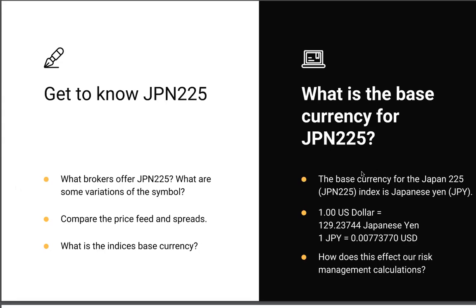If you look over on the right-hand side over here, it says, what is the base currency for Japan 225? The base currency for Japan 225 is the Japanese yen. When I looked this up tonight, $1 in the US was worth 129 Japanese yen. We're going to see later, when we get to a different slide, how this conversion between the two currencies affects our risk management calculation and how there's an extra step that we have to do.